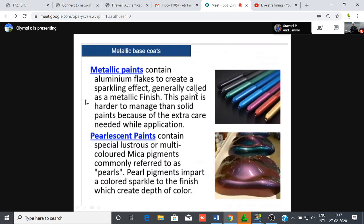And then comes, after the surfacer, as we have seen, we have the two solutions. Either we go for metal paints. So metal paints, you know, are very lustrous. So they contain aluminium flakes to create a sparkling effect, generally called as a metallic finish. This paint is harder to manage than solid paints because of the extra care needed while application. Then, comparable to metallic paint is the pearlescent paints, contains special lustrous or multicolored mica pigments, commonly referred to as pearls. Pearls pigments impart a colored sparkle to the finish, which create depth of color. So these are the two type of lustrous paints we do on a surface.